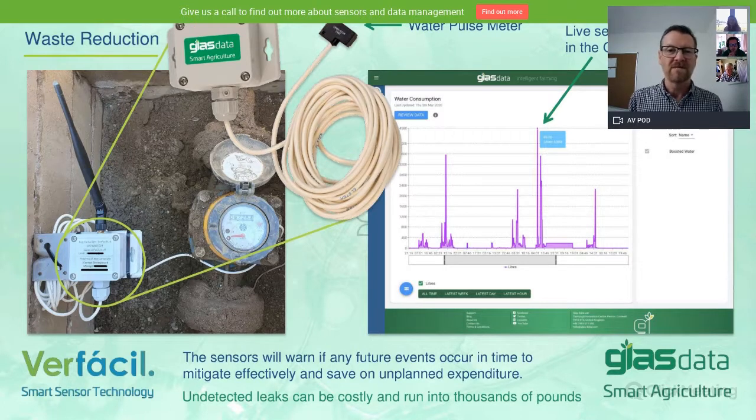1 meter wasted, lost £10,000 worth of water, and 4 meters had leaked. So just saving those leaks pays for all of the investment in the LoRaWAN. And then you've got the capacity to put even more sensors. On that particular site, we've got not just water, but electric meters, people counters, all sorts. I mean, there's so many sensors.